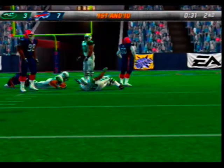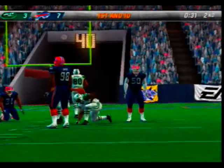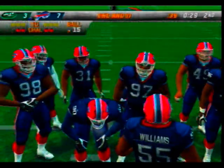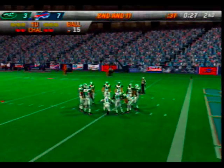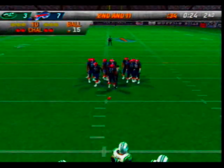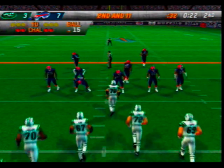Wilson is there for the tackle, and he chases him down behind the line of scrimmage for a loss. I'll tell you, he's one of the most knowledgeable defenders in the league. He knows how to play the game, and he always knows what's going on. It's second down and a long way to go.